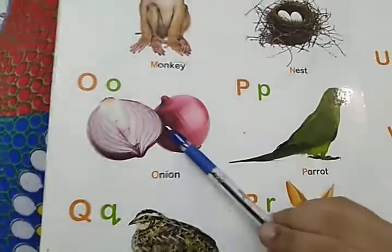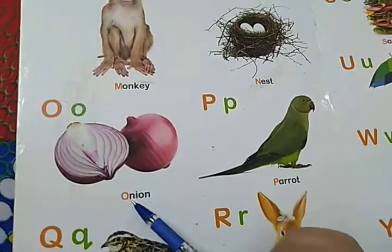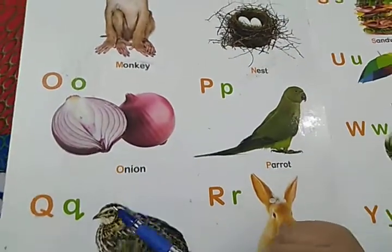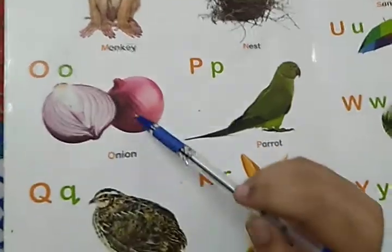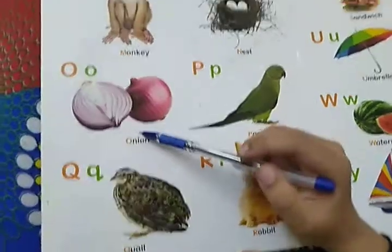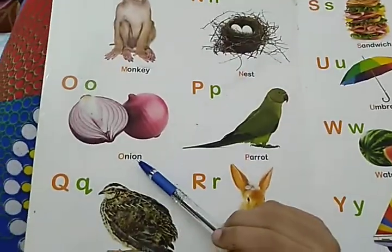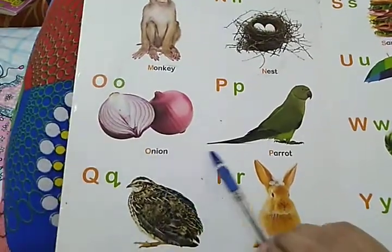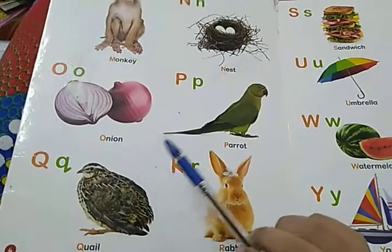This is onion. Capital O, small o. Onion is also a very good vegetable. It makes us healthy. So spelling of onion is O-N-I-O-N. Onion is also spicy. It is also called pyaaz.